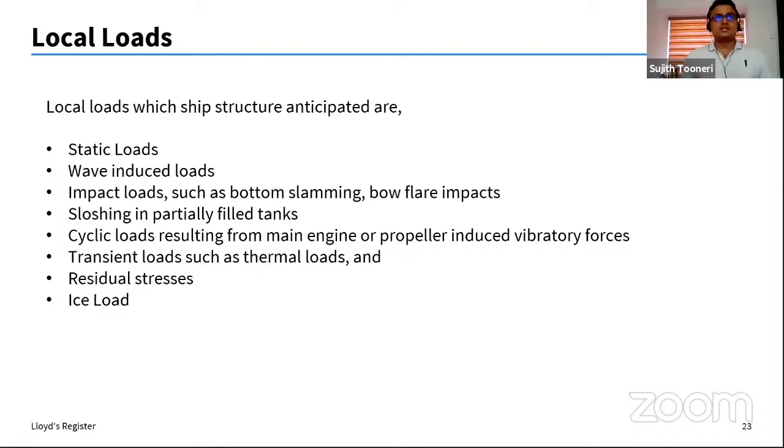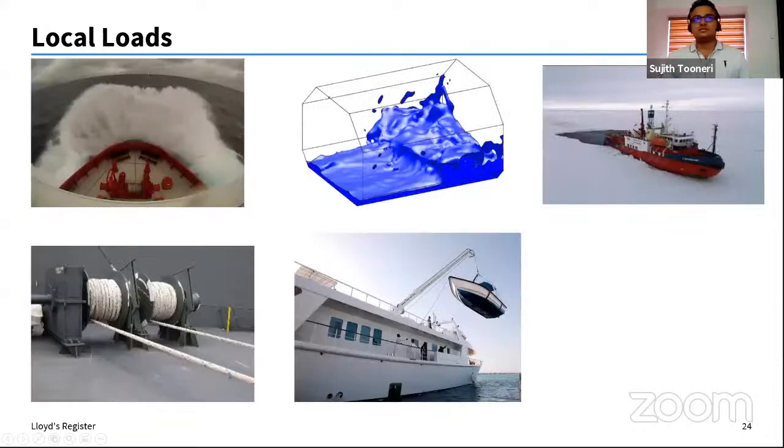Then cyclic load resulting from the main engine or propeller-induced vibrational forces, transient loads such as thermal loads, residual loads. When the vessel is operating in ice conditions such as Finnish Swedish ice class areas or polar regions, then ice-induced loads. That methodology is completely different. It uses a plastic approach due to the collision of icebergs or ice. So localized loads are to be determined while deriving the scantlings. So these are some pictorial representations. This is bow flare slamming.